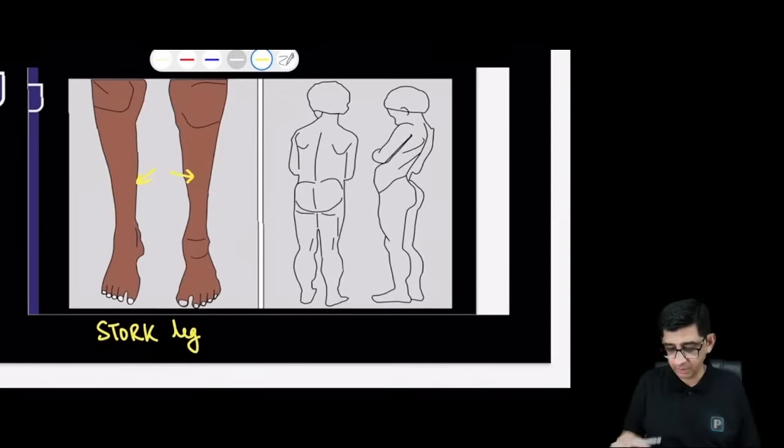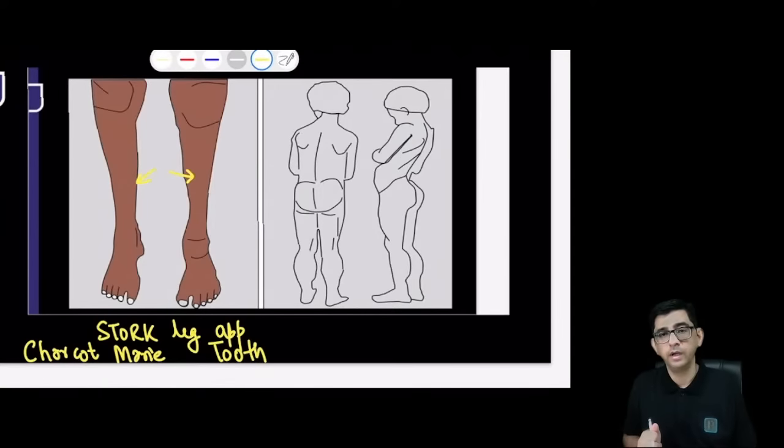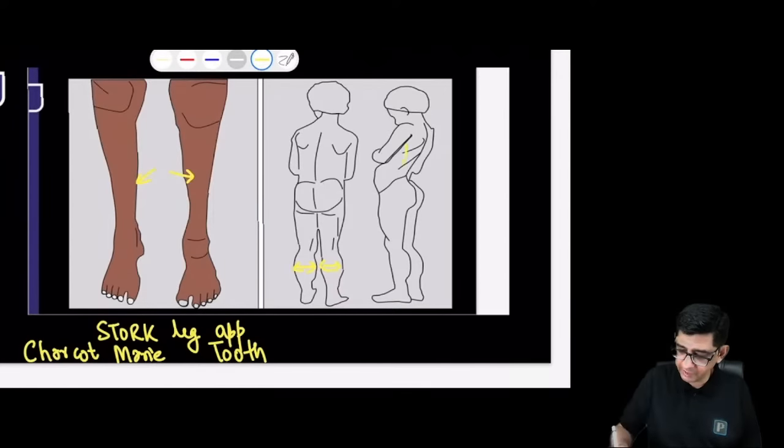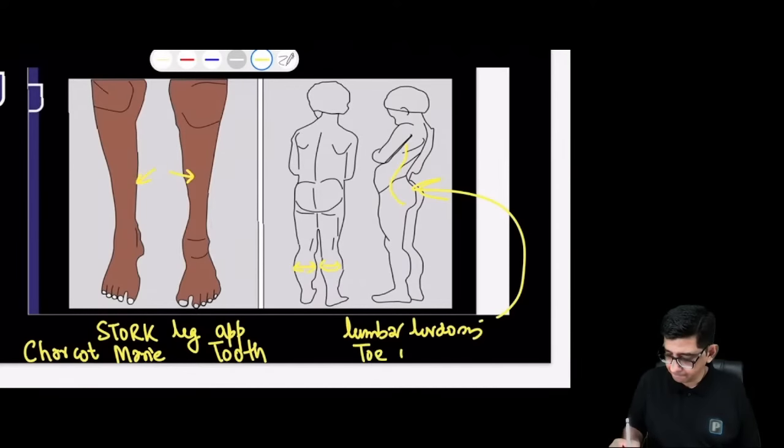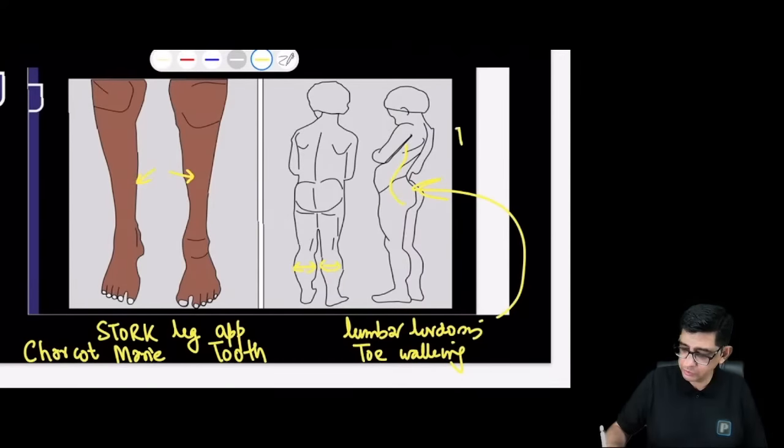So if you get stork leg appearance, you have to think in terms of Charcot-Marie-Tooth disease, CMT. That is going to be hereditary sensory motor neuropathy. And for Duchenne's, obviously this calf muscle hypertrophy would be present. The child will stand in a very peculiar position, that is lumbar lordosis, lumbar lordosis, toe walking, and hypertrophy of the calf muscles is a feature that you see with respect to DMD, that is Duchenne's muscular dystrophy.